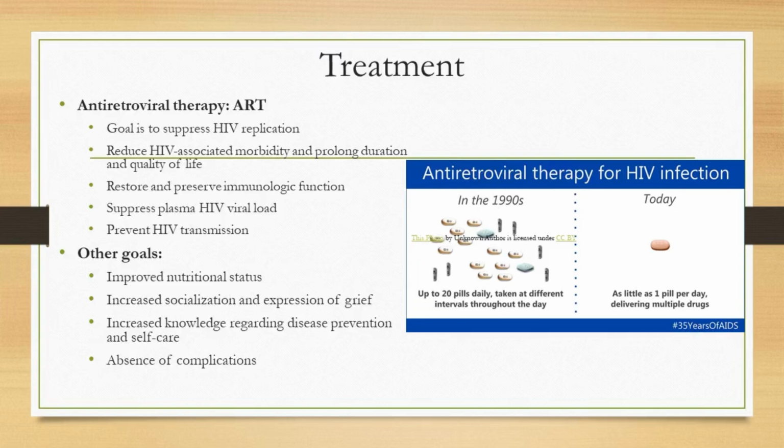Okay, in terms of treatment, we want to think about antiretroviral therapy, or ART. The goal is to suppress the HIV replication process. So we want to, again, get that viral load down. Think back to that picture before. That's a really great example of what we're trying to have happen with the viral load and the CD4 count.